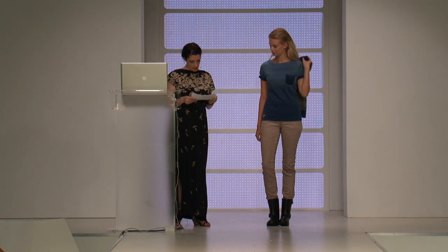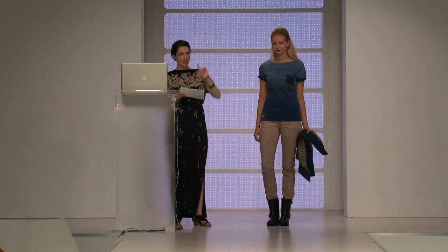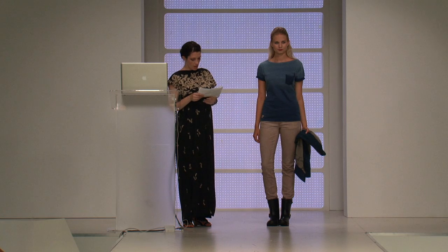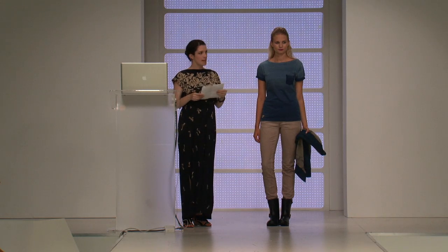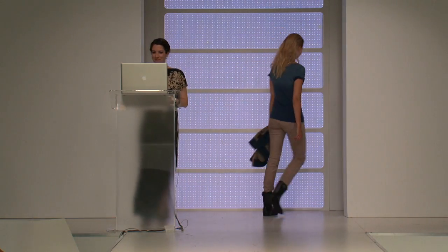So let me just tell you where these are from. The bomber jacket and the T-shirt are both from Lois Jeans, which is over there behind you at stand B7. And then the wash jeans are from Time Zone, and they are just here at stand B3. Okay, thank you. So now, again, we're going to stick with the story, but something completely different.